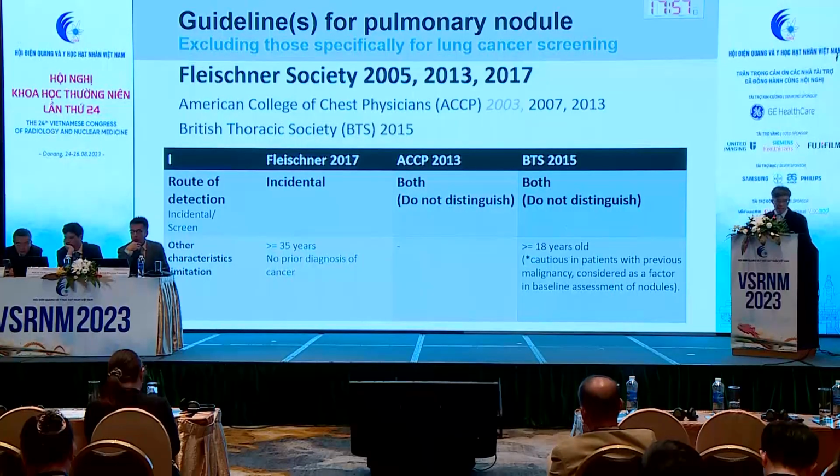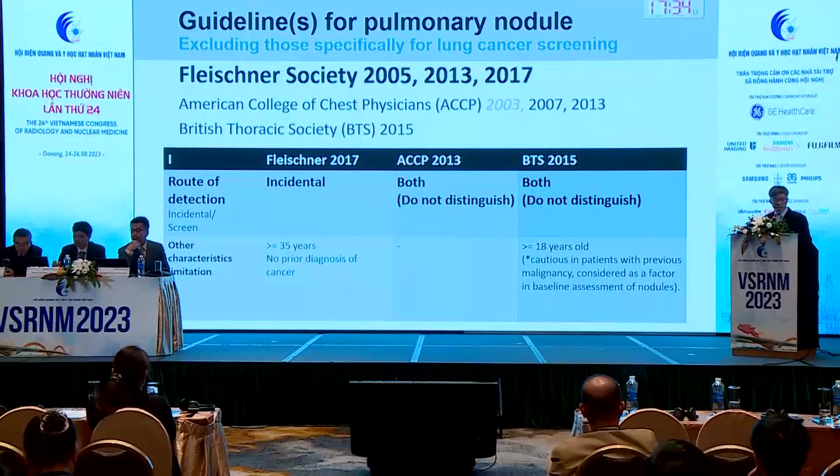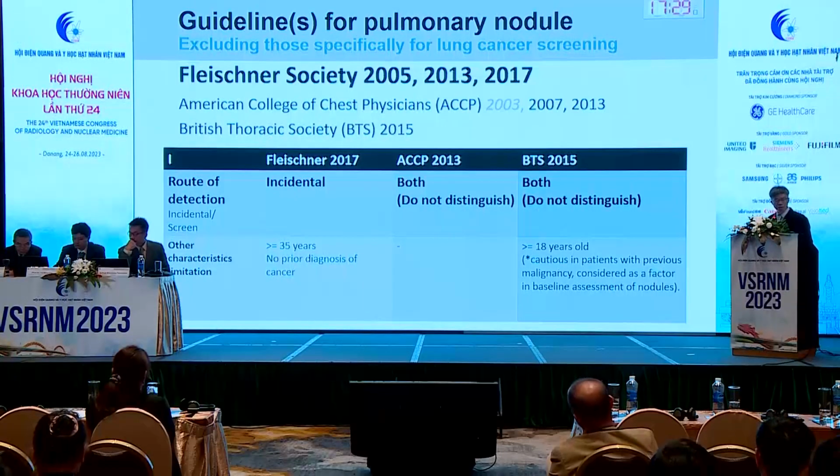There are many guidelines regarding the management of pulmonary nodules. The Fleischner Society has published guidelines in 2005, 2013, and 2017 with progressively newer evidence. The American College of Chest Physicians also published several clinical practice guidelines. And the British Thoracic Society also published a guideline in 2015.